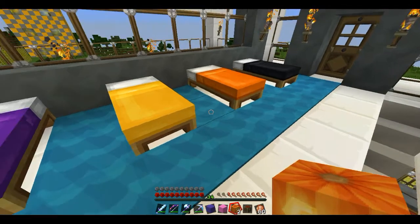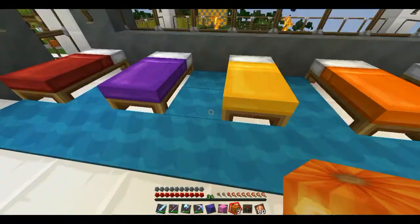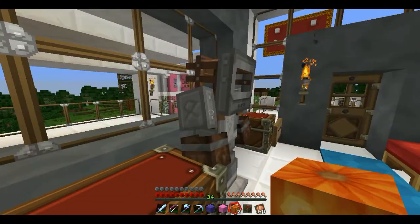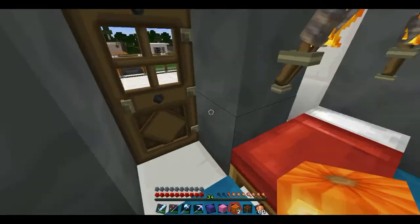Now, if you guys did want to come into the realm, we do have quite a few beds. Now, we've got some stuff here for you guys to use. There's some armor. Of course, we will probably put more armor down depending on how many people come in.